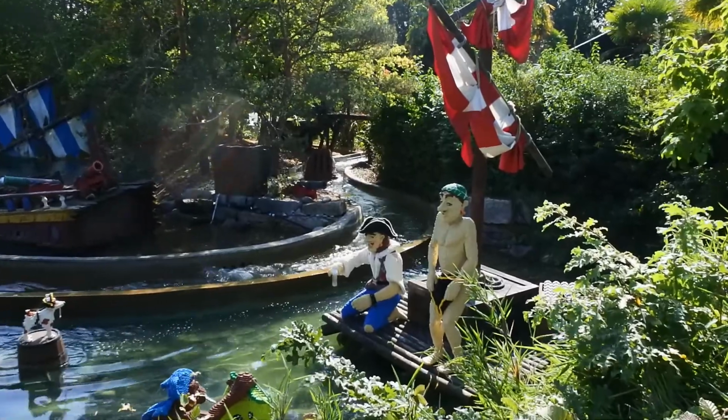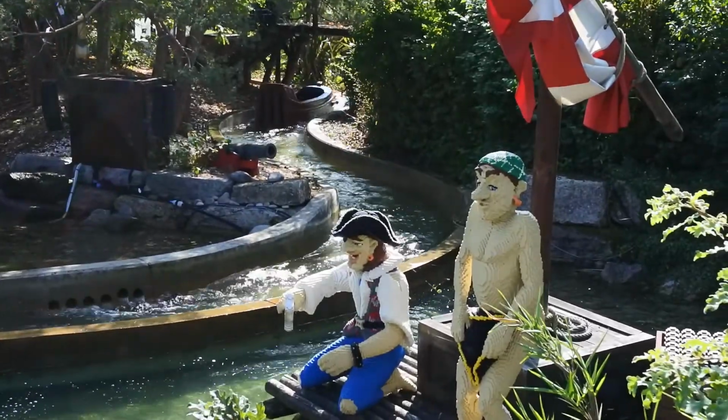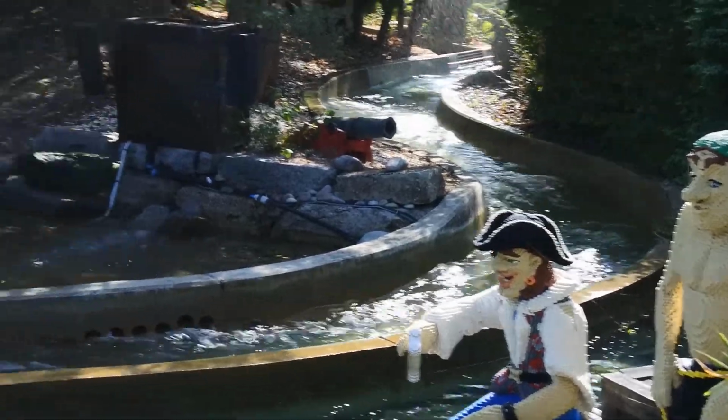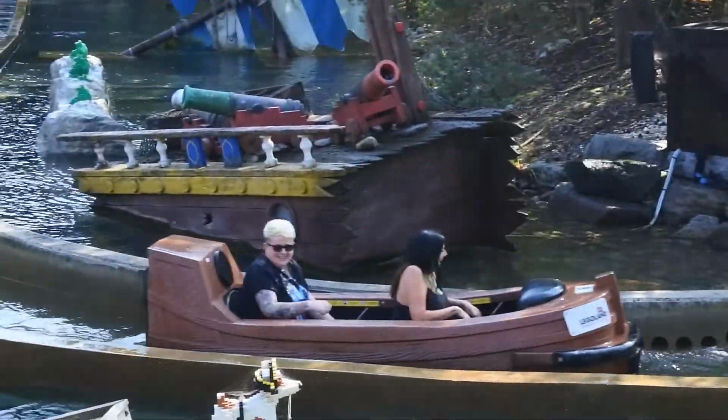Pirate Falls, which is a log flume ride. Takes up to 4 adults, so 2 plus size adults shouldn't have a problem getting on this ride.